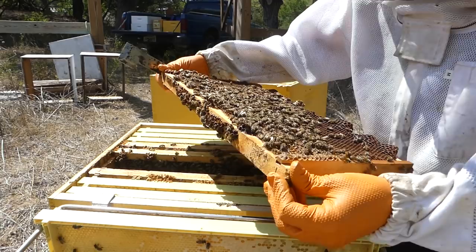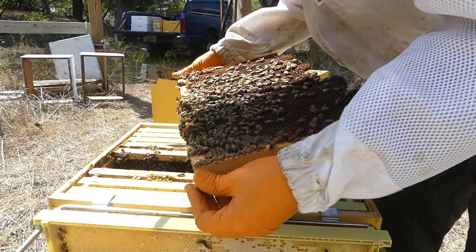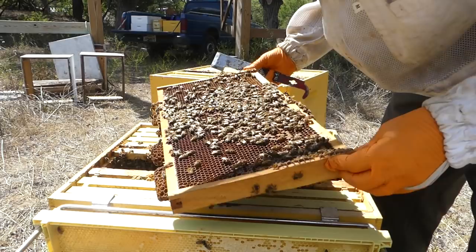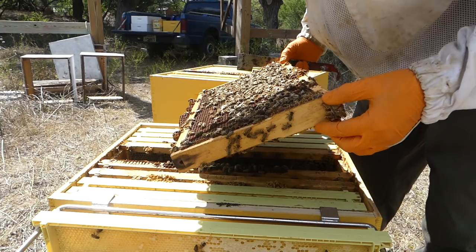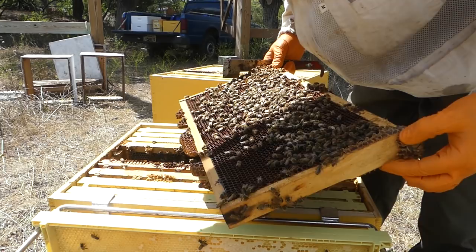I'm gonna see if I see any eggs. I kind of don't expect to right now, quite honestly, just because it's been so hot. The queen, hopefully, says, we don't need bees right now. So there is a little bit of brood on this frame, but it's mostly maturing brood, capped larva. I don't see any eggs. Again, kind of the same thing. No eggs, some capped larva, some pollen and nectar resources.